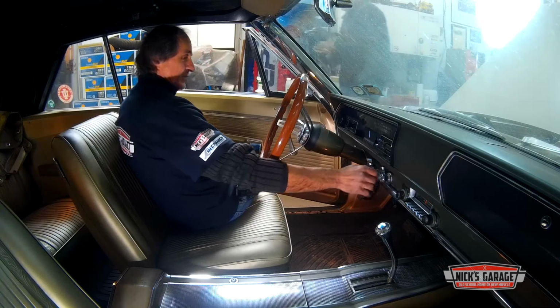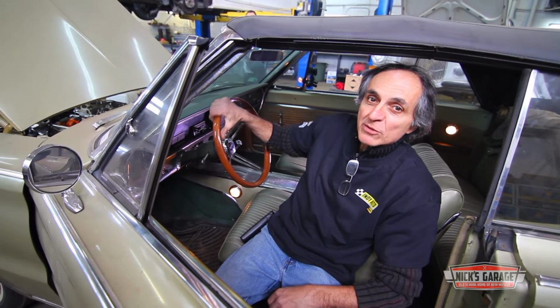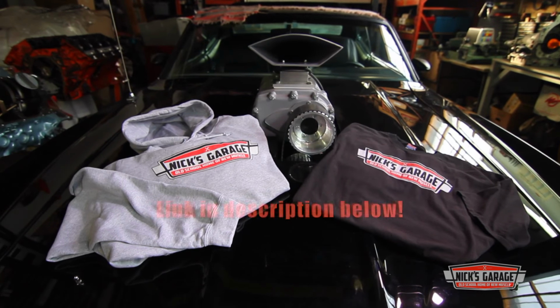There we go. Another one ready for delivery. Now he's gonna pick it up and send it to the body shop and get it painted. Another one done at Nick's garage.